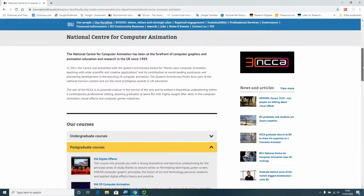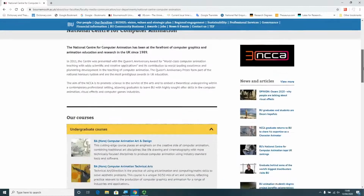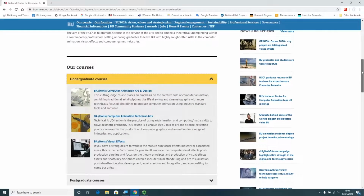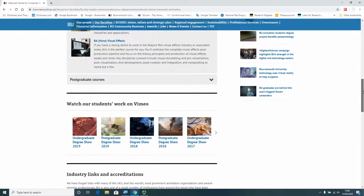These are our undergraduate and postgraduate programs. These are postgraduate programs: MA Digital Effects, MA Computer Animation, and MSc Computer Animation Visual Effects. And these are our undergraduate programs, which I'm going to be talking about in some detail later. Here you can see various news and articles by staff taking part in conferences, presenting work, or films that they've worked on, festivals they organized, and so on.